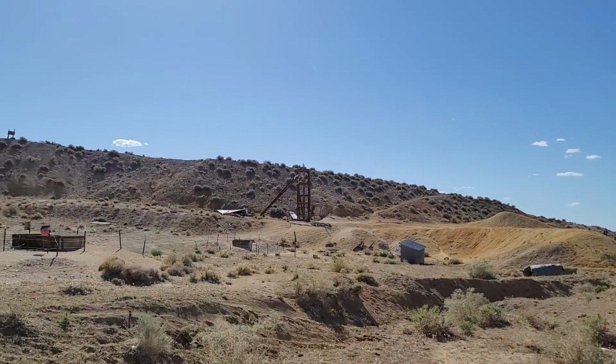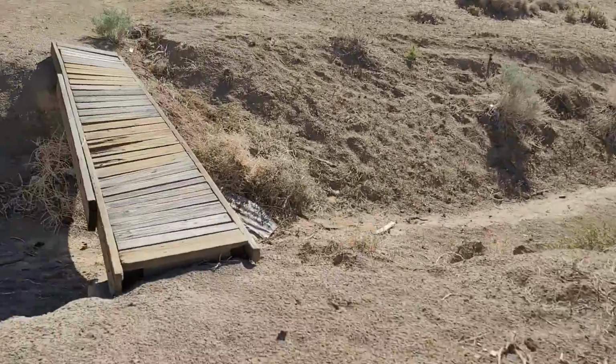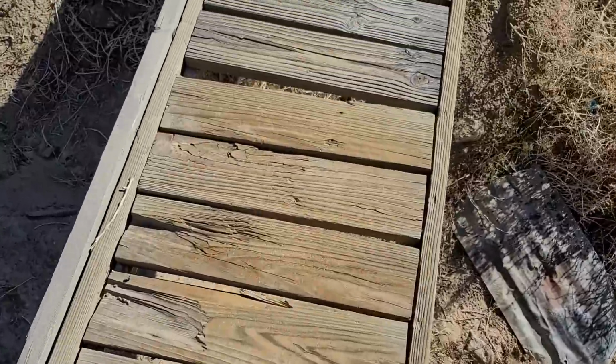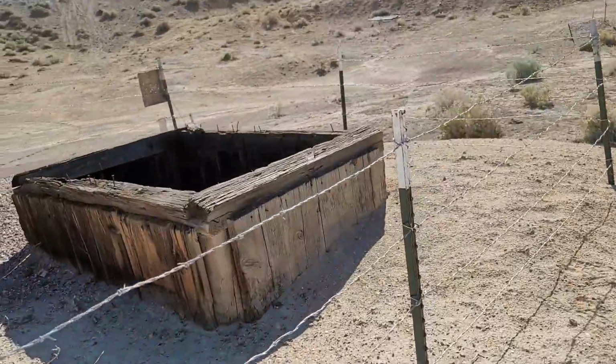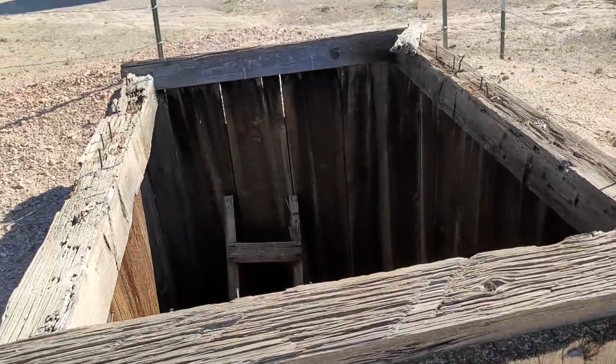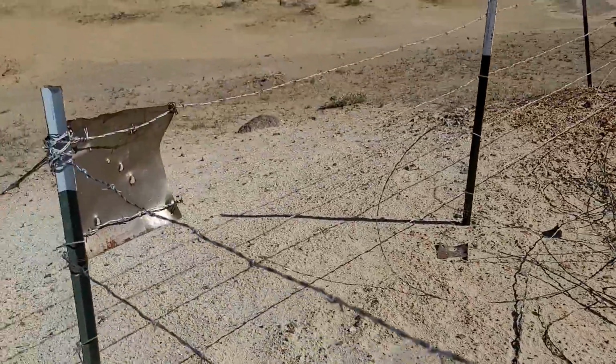Okay, so it looks like there's a couple of different mine shafts. We can at least peer down. We got to cross this kind of sketchy bridge to get there. Yikes. Okay, this is all fenced off, unfortunately. Oh my goodness. That looks like an amazing mine shaft. Ugh. Does it say not to go in? Let me see.